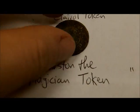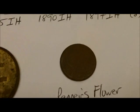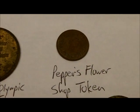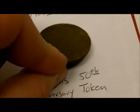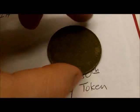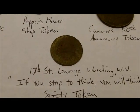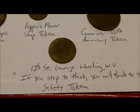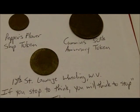Thurston the Magician token, and it's toast. I can't read the other side. Pepper's Flower Shop, that's actually still in business here in Butler, Pennsylvania. A Cummins 50th anniversary token, 1919 to 1969 there. And a 12th Street Garage, Wheeling, West Virginia safety token that says, if you stop to think, you will think to stop. Kind of deep there for a token.